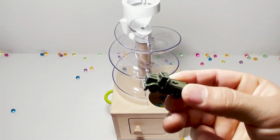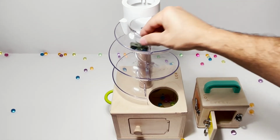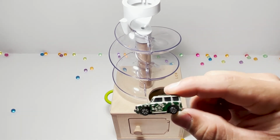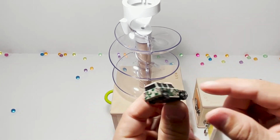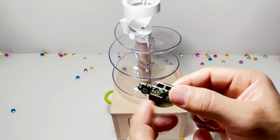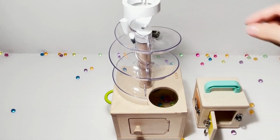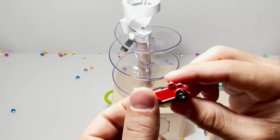Oh look, this is a military truck and it's green. Let's see if it goes down the slide. Oh, it got stuck. Alright, this is a safari truck. Let's throw it down the slide. Let's see if it works. It's got little wheels. Might make it all the way down. Let's see. Oh no, there's still a lot of friction. They need more weight behind.